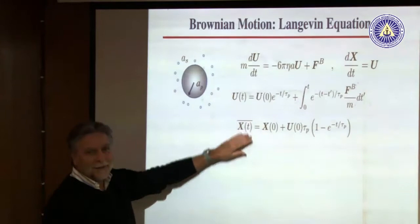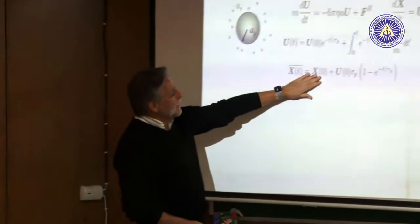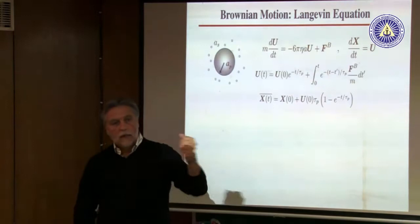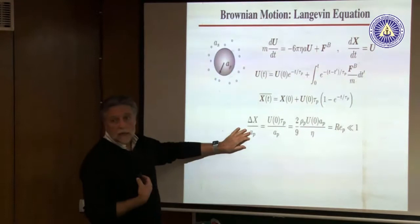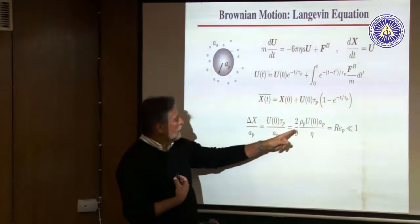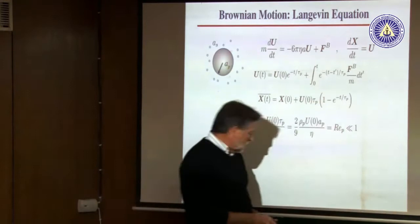So the mean position is where I started, plus a term that just goes away. What's interesting to ask is, how far does this particle move in the time scale when its momentum relaxes? You give it a kick and ask, how far does it go? The relevant question is, what's the displacement compared to my size? On average, I go just my initial velocity times my momentum relaxation time, divided by particle size. I forgot to write down the momentum relaxation time again. Let's write that down so we don't forget it. It's useful to have.